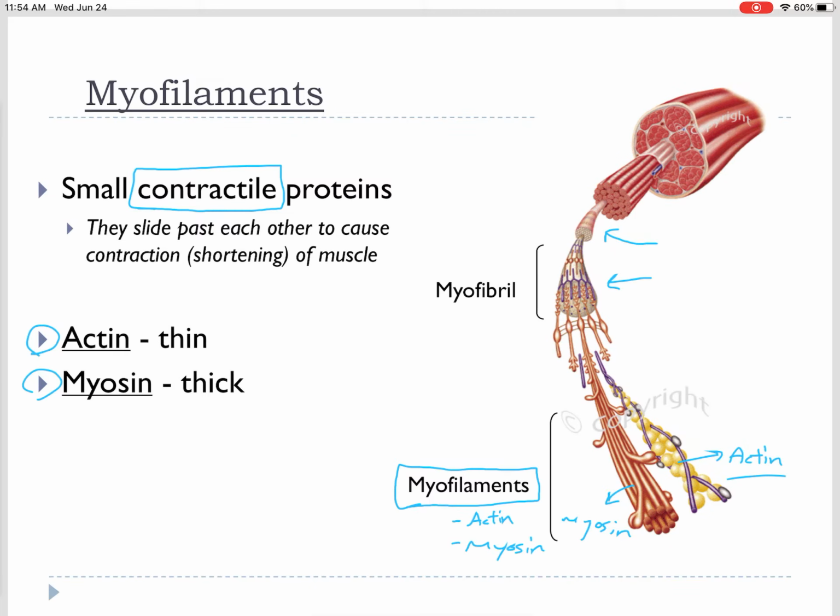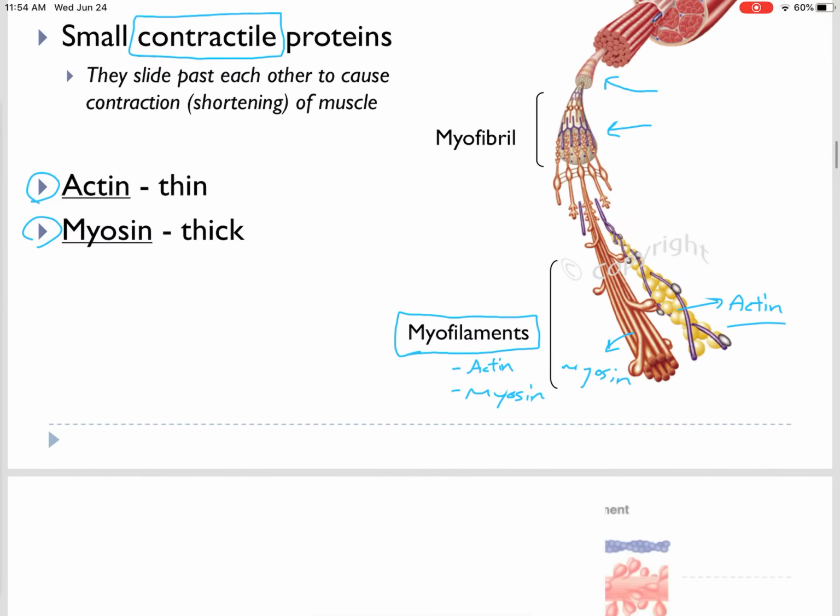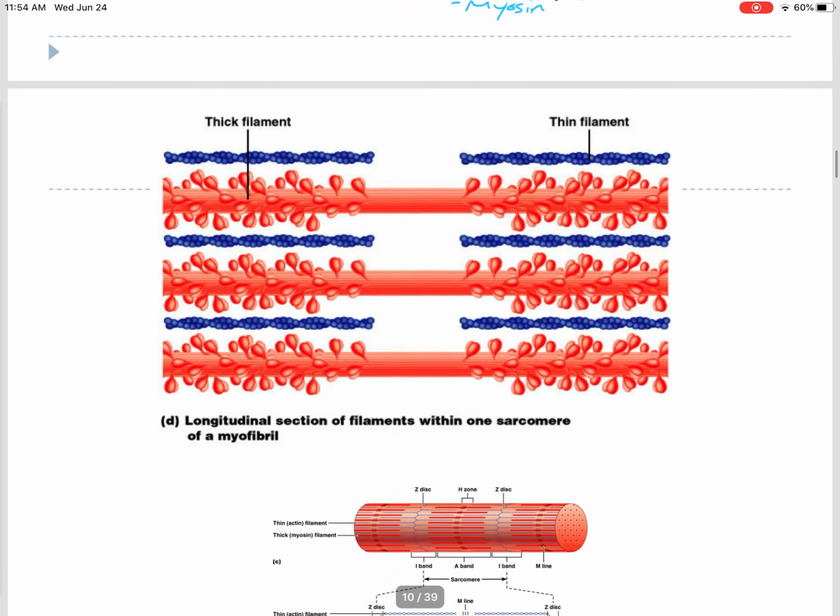The way that I remember actin being thin is that I think about actors in our superficial society. Actors, in TV shows and movies, actors have to be thin. So I think about actin as a thin myofilament. And then by process of elimination, myosin is the thicker one. If some of these things work for you, great. If not, maybe you can think of something that works for you.